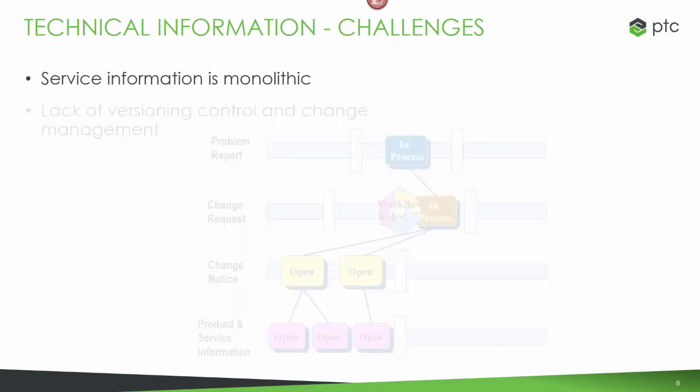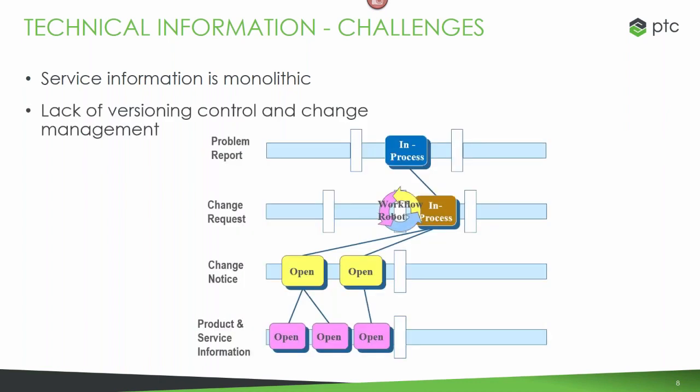Many times we're lacking in revision control and change management, so service documentation can easily become out of date and difficult to manage depending on how segmented out your process is and how far you've gone into having a very good version control system and change management system.